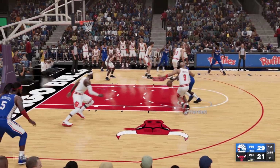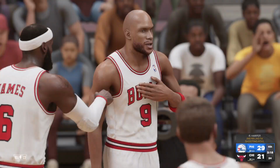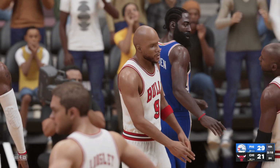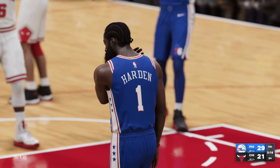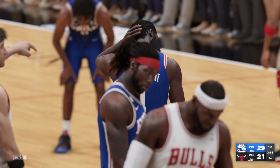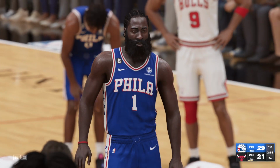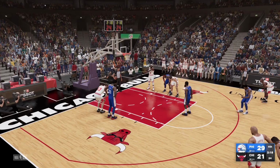Harper against Harden. And foul on the shot. He'll shoot 2 at the free throw line. Exceptional strength. Harden is so smart at creating opportunities to get to the free throw line. For the away team, taking 2 shots. Shooting 2.